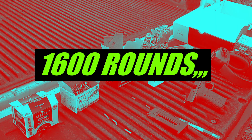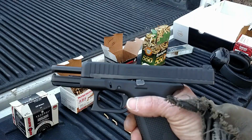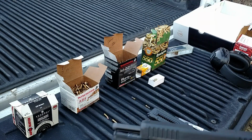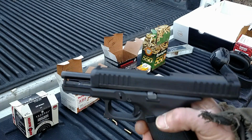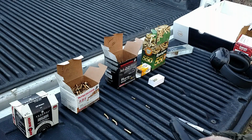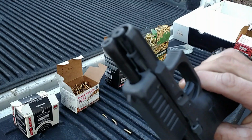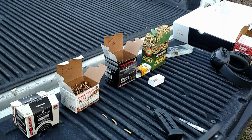Zombie bunker. The Glock 44 .22 long rifle. It's probably a little bit dark out here. It's getting late on me. I was trying to get that last 1,600 rounds through it, 1,600 uncleaned. Used one mag through 1,500 rounds. It's as dirty as it can possibly get, and you can still shoot it.